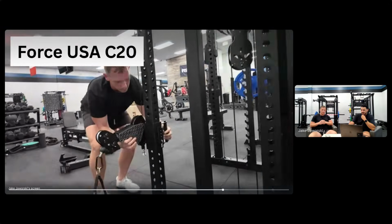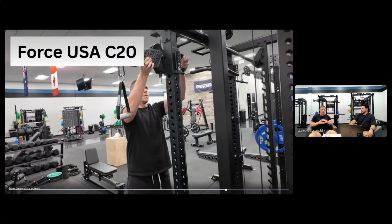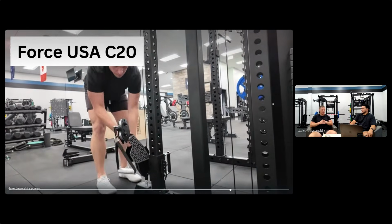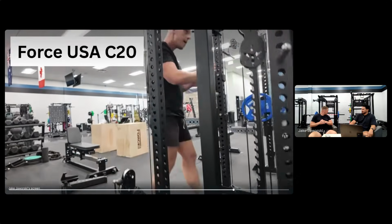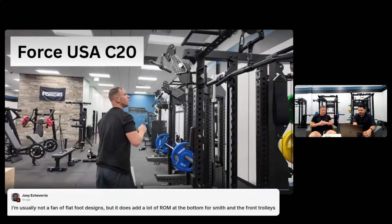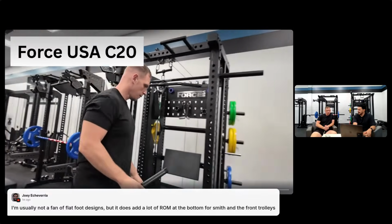Smith machine, very solid, very smooth. The knurled spotters are easy to adjust, which is cool. You can get really low for this, like if you wanted to do deadlifts in it. Yeah, Joey comments on that right here. It's the flat foot design that allows you to get that extra range of motion down towards the bottom.